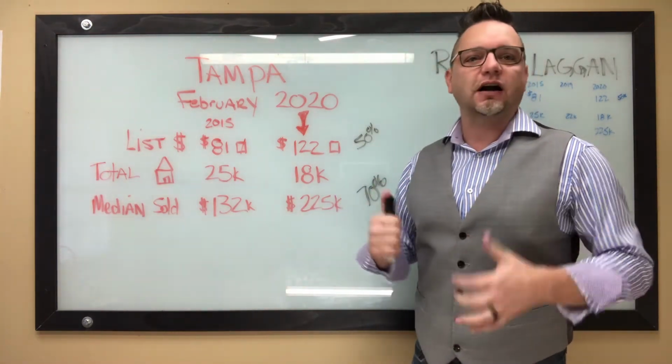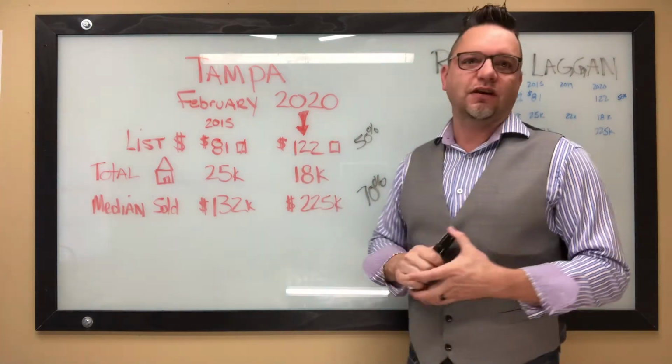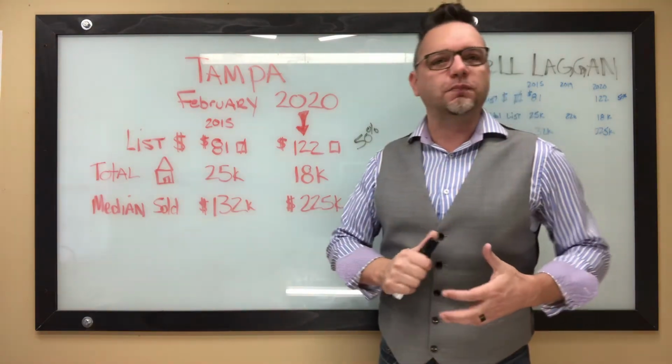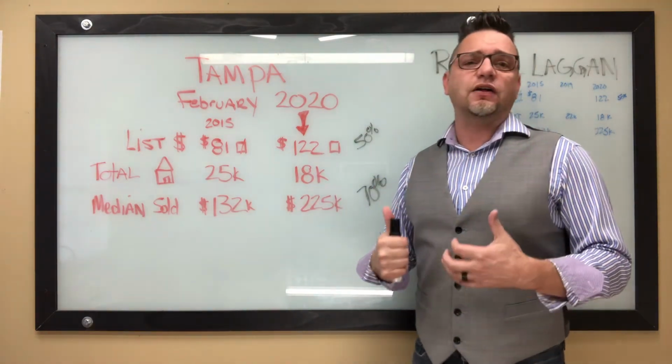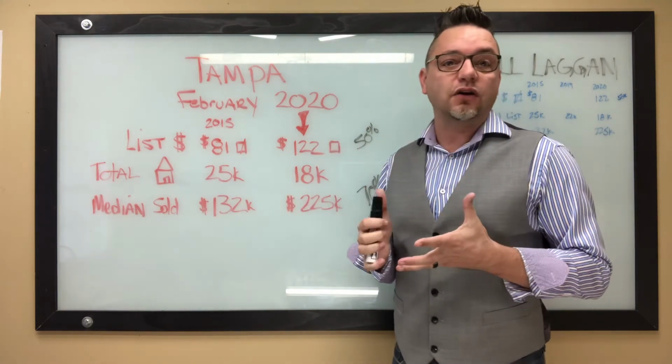So when you hear me talking about the market going up in the sweet spot by 7, 8, 9, 10% in some of these markets, this bears out to be true across the board. So there's still good solid appreciation going on in the Tampa market. The upper end has slowed down and stalled a little bit.